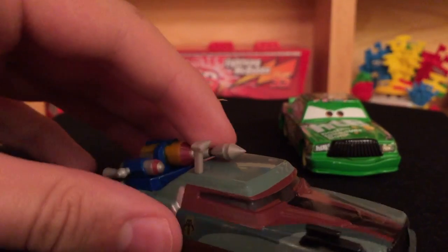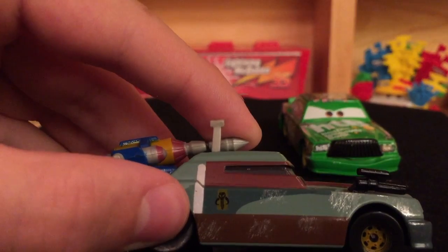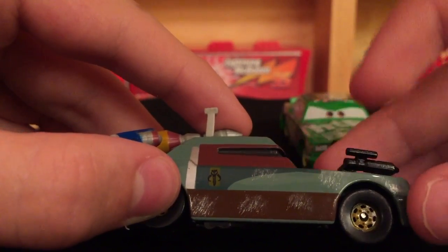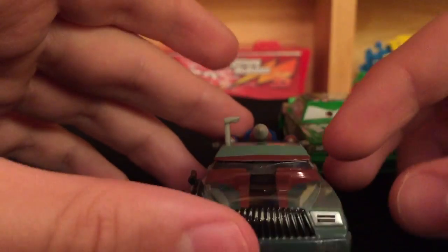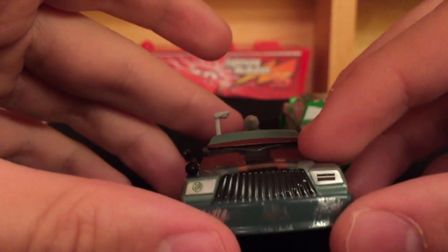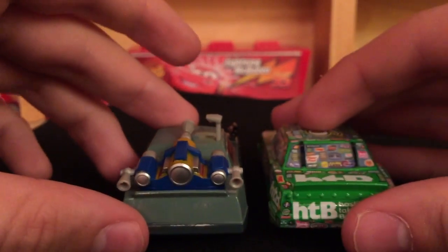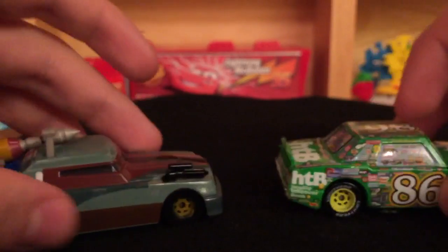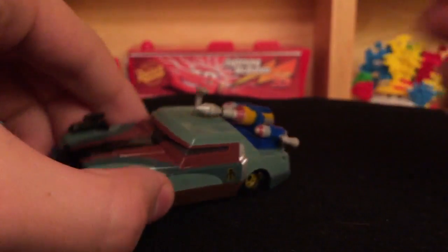It's 4th of July. He's got some sort of antenna up right here. He's got some sort of logo on the side here. He's got some damages to him. He's not perfectly clean. Very nice. He's got some sort of mask on him. You can't really see his eyes at all. You can kind of see it through there. It looks like his eyes are just pointing straight forward. Nothing too much more. No license plate. So very similar to the regular Chick Hicks. No body changes I can tell. Very nice though. I have to say this is probably my favorite. I really do like that Chick Hicks.